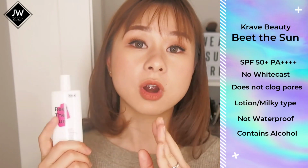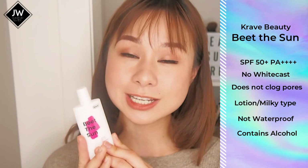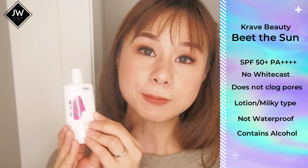However, I'm fine to pay that price because I believe in Leah's vision, and they're actually quite expensive products, or not products, ingredients. So I really trust their vision and also how they create the product. That's why I'm willing to pay the price for this sunscreen. So yes, this is my first and my holy grail sunscreen, and this is the Crave Beauty Beat the Sun sunscreen.